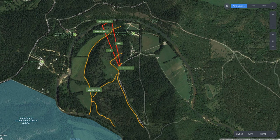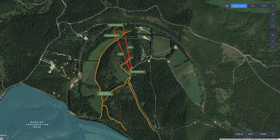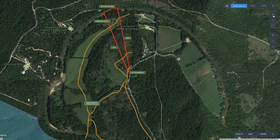I mean, like I said, this is a very popular section of river, so this is where you'll find these little outfitters in the summertime. All kinds of people enjoying the river and just having a great time. So, let's zoom in and do this.